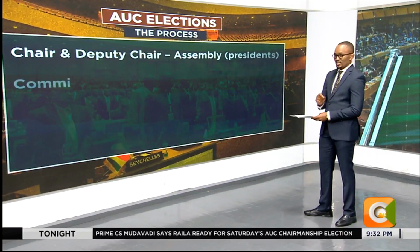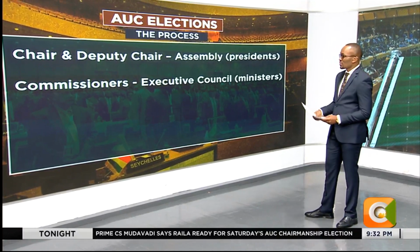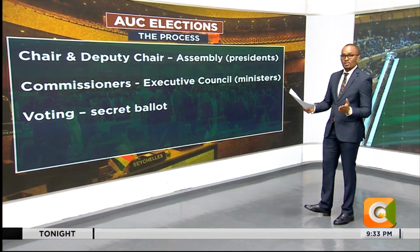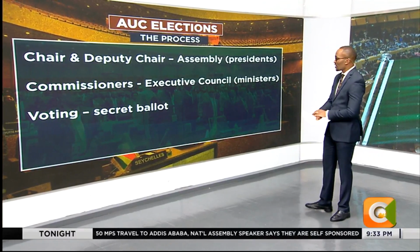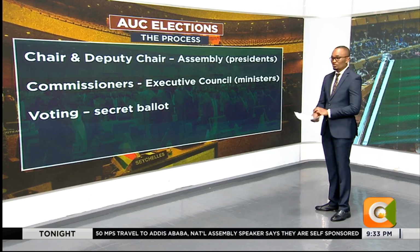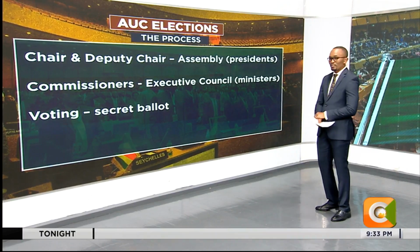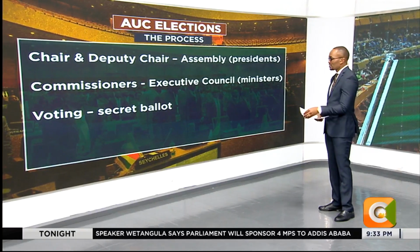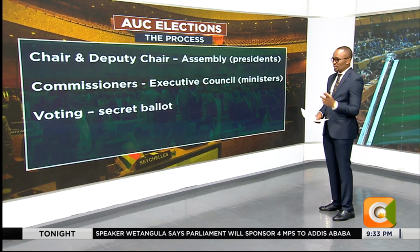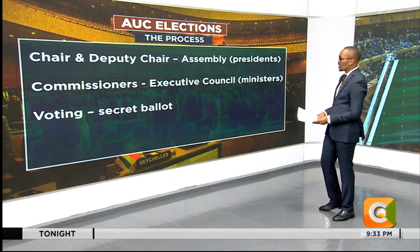Then the process, this is how the process looks like. So the chair and deputy chairperson are elected by the assembly. This means the presidents, the heads of state and heads of government. The commissioners are elected by the executive council. This is the ministers of foreign affairs who just concluded their meeting this afternoon, as told by Stephen Leto and Seth Olale. The voting is by secret ballot, meaning you will not know which country voted for who, which country did not support your candidate.